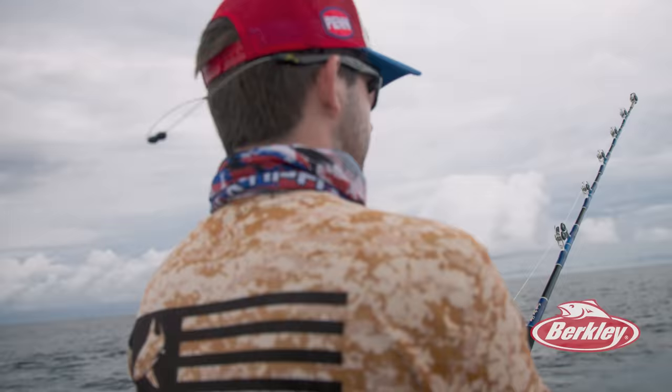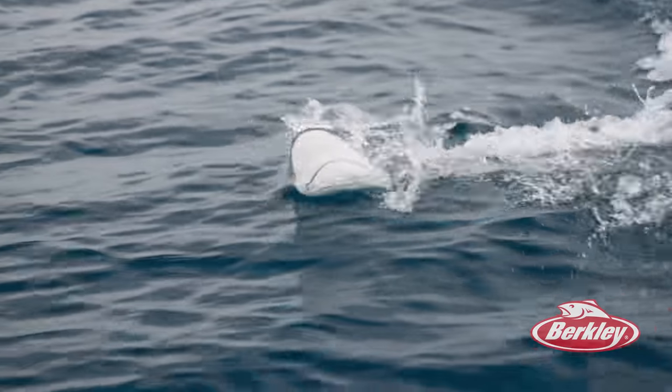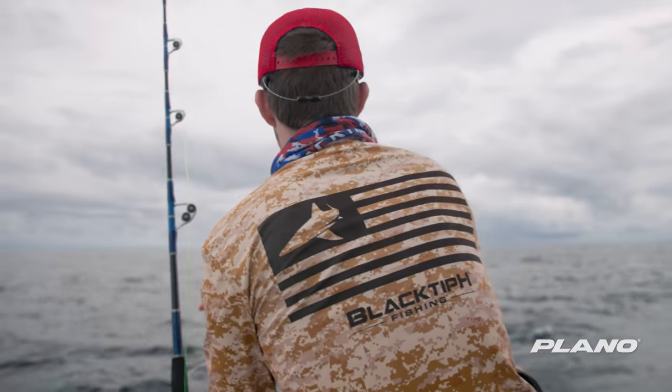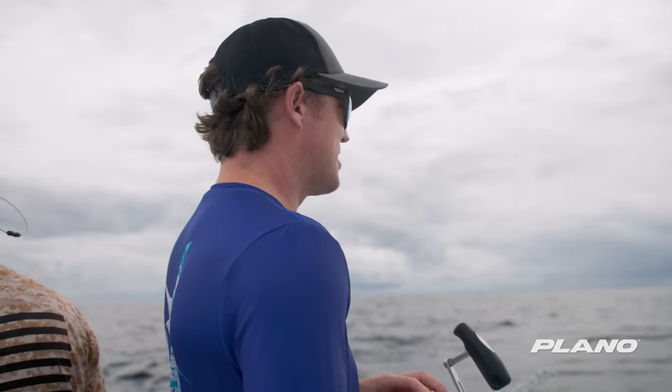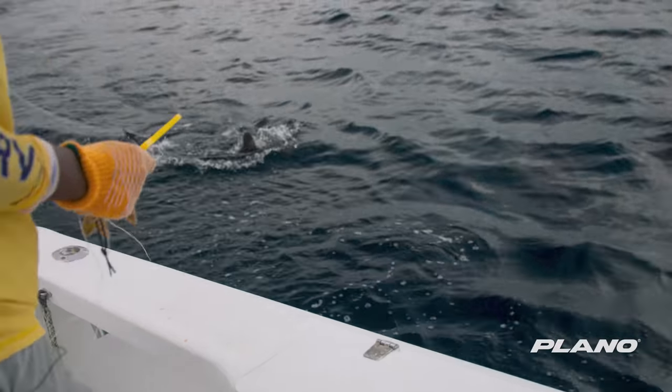How's that Penn reel feel? Beautiful. Feels good? What is that? It's a shark. There we go. We got a little shark again. Sharky over here brought them for us today. Oh, thank you. But don't worry, we're going to get a bunch of other stuff. That's not bad. Big Dorado chomped off. You want to see it?